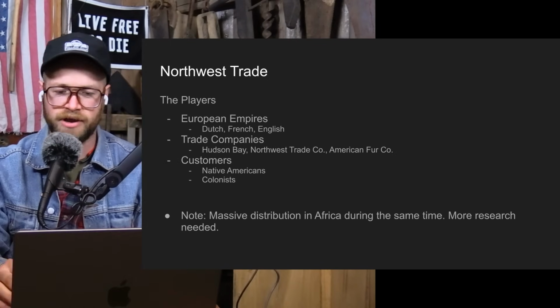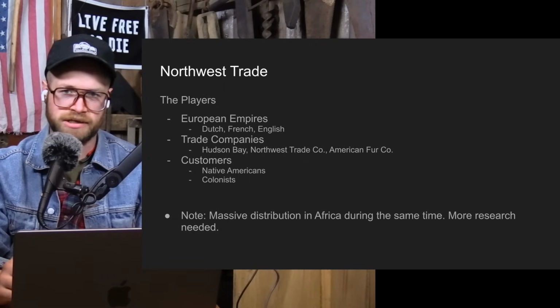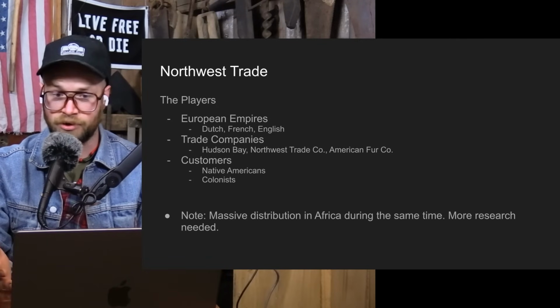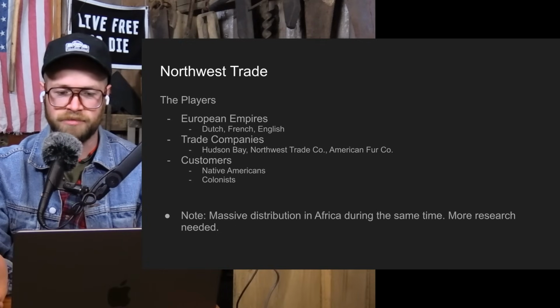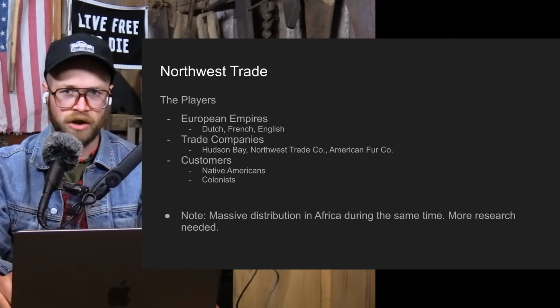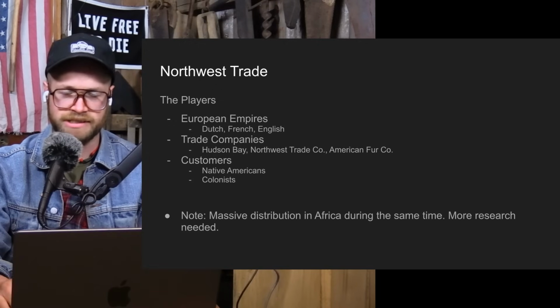Our key players through all of this were the European empires, originally the Dutch, and then the French and the English. And then later on, we'd introduce some of the big trade companies that we're all familiar with, the Hudson Bay, the Northwest Trade Company, the American Fur Company. The customers are the third pillar to all of this. You have the Native Americans, and then you have the European colonists, all purchasing and using basically the same arms being imported from Europe.